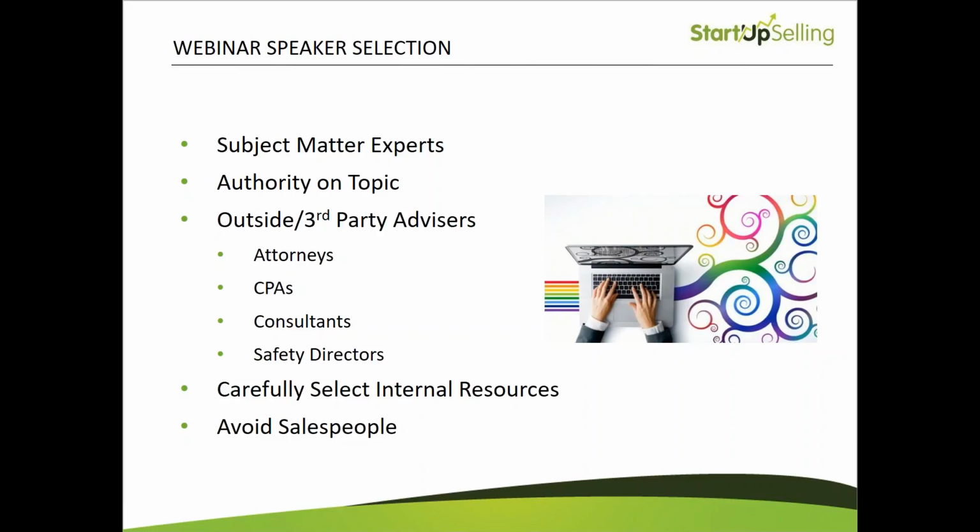And we say this with all due respect, avoid salespeople. Producers are there to sell, and even if they're awesome at talking about these topics, it can often creep in where they're talking about their value-added differentiators, for example, as opposed to the pure content. So whenever possible, don't use a producer.